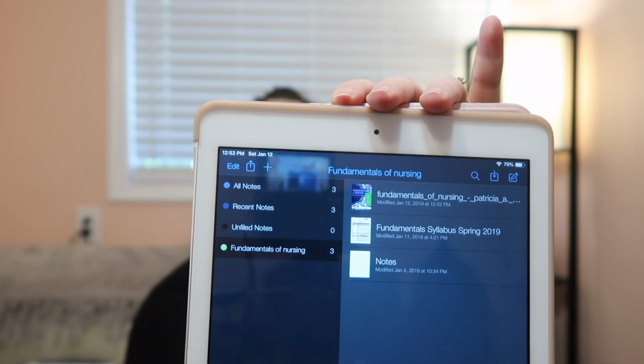I don't know if you can see, but this is Notability, and I have my textbook, and then I also have my syllabus in here. So today we're just going to go over what we did in the first week of nursing school.